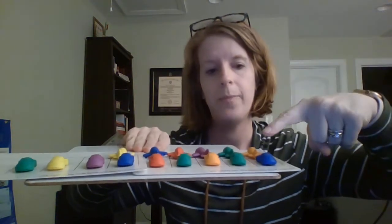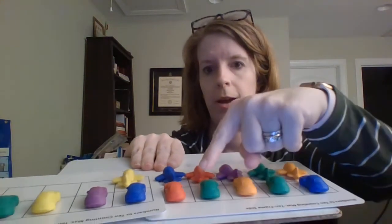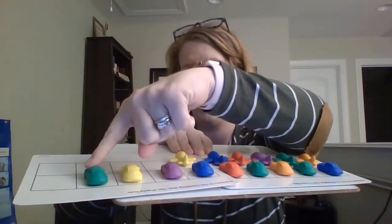All right, let's look at our cars now. Ready? Get your pointer finger ready. 1, 2, 3, 4, 5, 6, 7, 8, 9. So we had 9 cars and 6 planes.